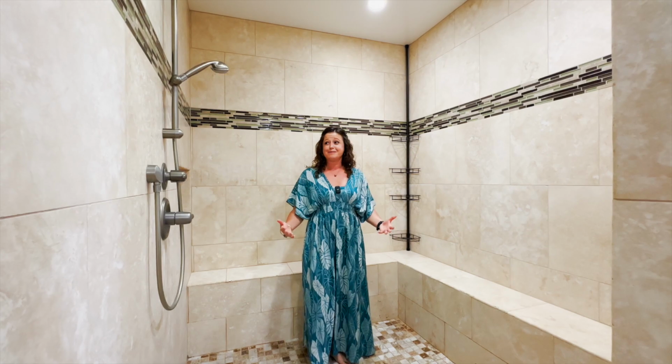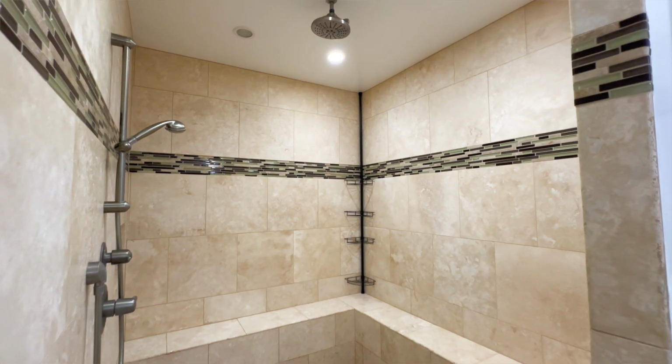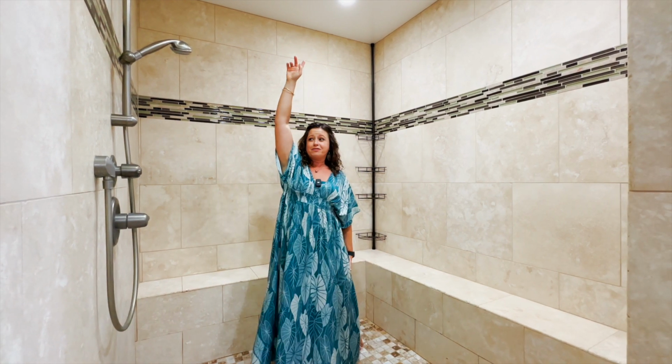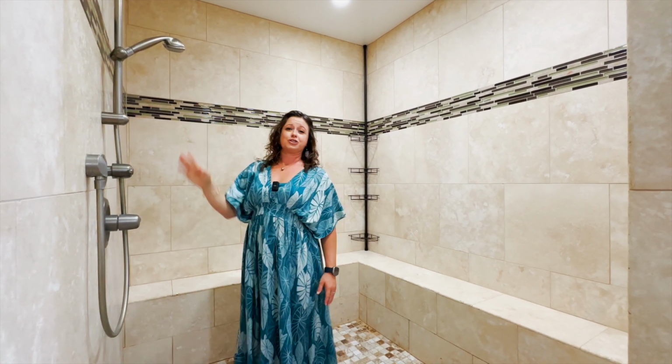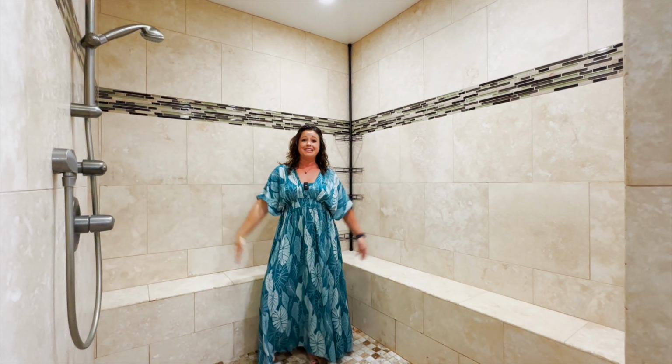Don't want to be cramped? This is the shower for you. Look how much space is in here. You've got the shower head coming from up above, and then you've got extra here, and wow, you've definitely got all the room you need.